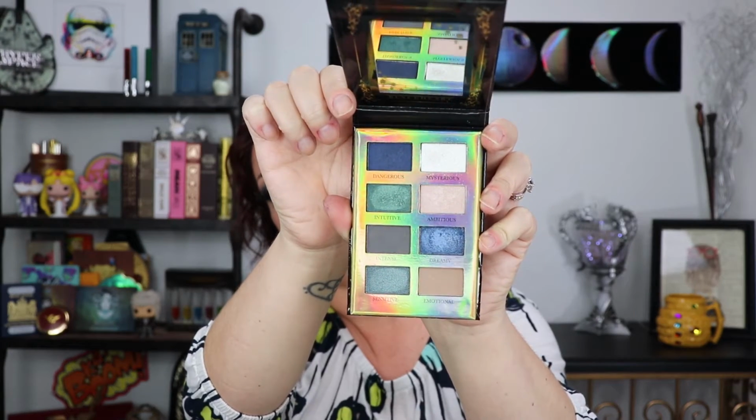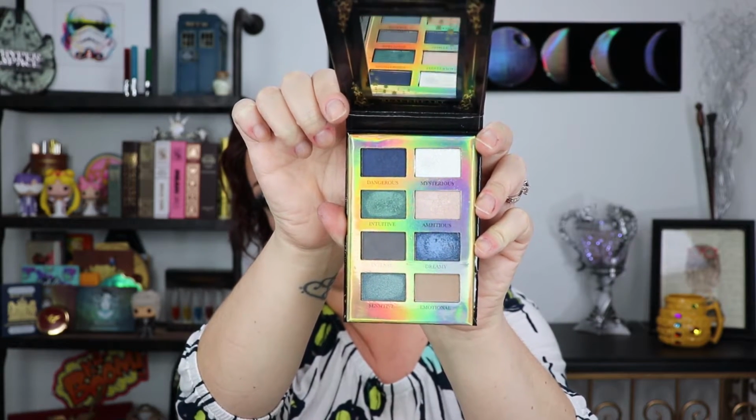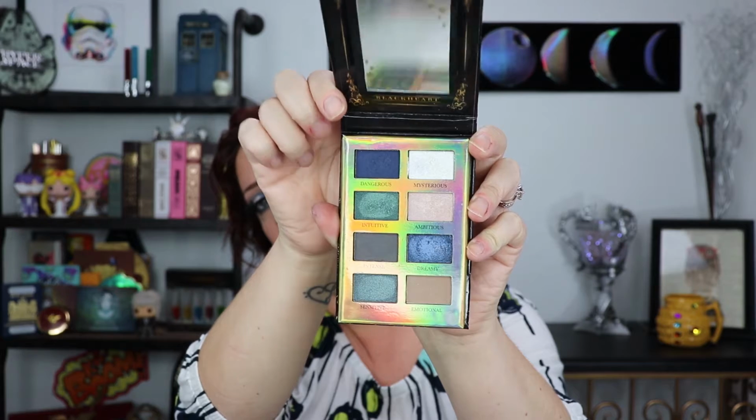I really like this palette a lot. It's probably my favorite. And last but not least, you have the water palette. So your water signs are Pisces, Cancer, and Scorpio. And then some of their traits are intense, dreamy, and ambitious. And then these are the colors, absolutely gorgeous blue tones. I love this little green guy right here.